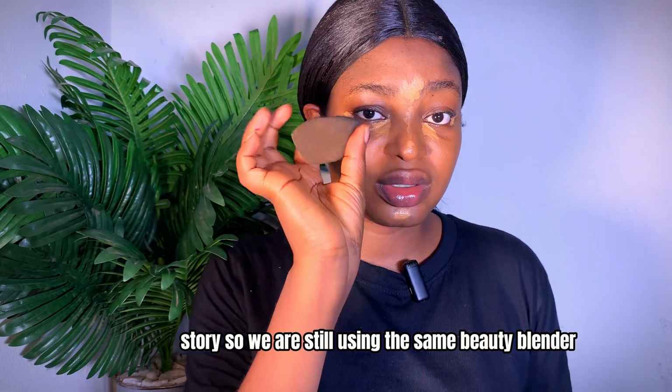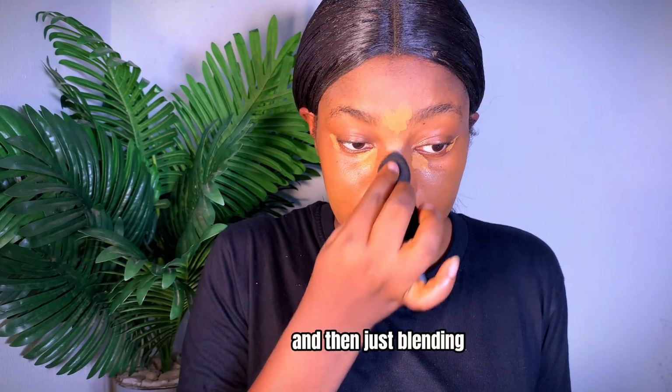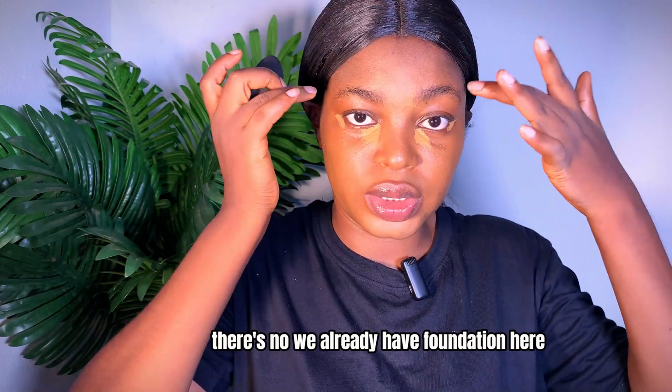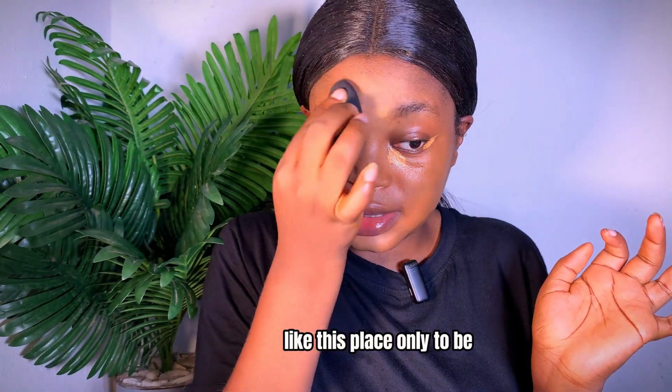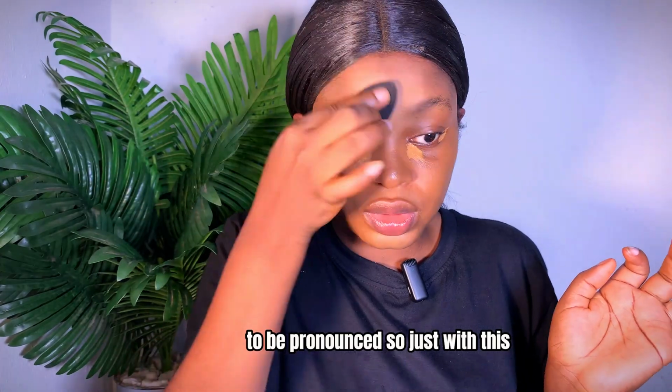We are still going to be using the same beauty blender, just blending this way, and then blend it upward. You don't want to blend upward into all of this place. We already have foundation here, so we just want this forehead area, this place only, to be pronounced. You don't want to blend totally, because if you do, you're just going to blend everything into your foundation and it won't even be obvious that anything is there.